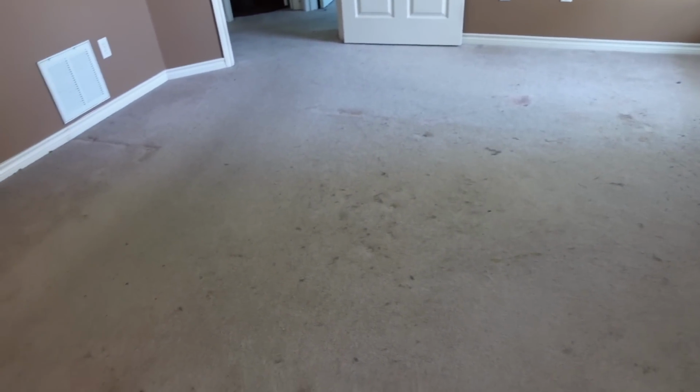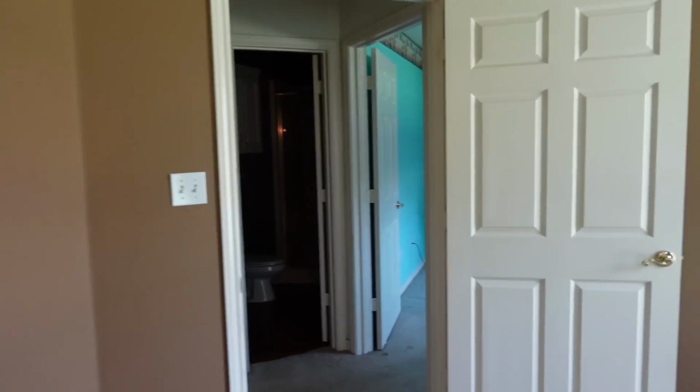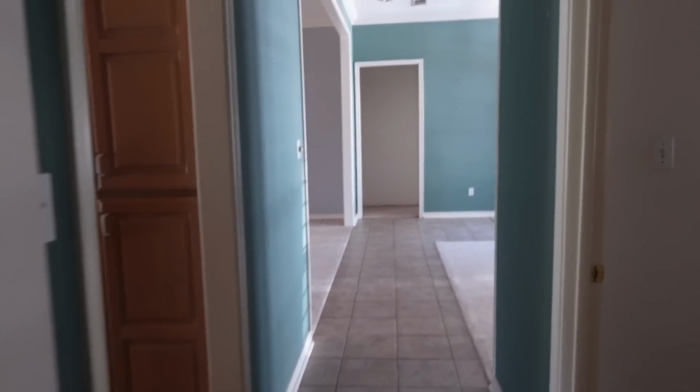But you can see, there's just awful stains and hairballs and whatnot all over all of the carpet. And the first time we came to tour it, I was choking and coughing, and we made the decision that we would definitely need to pull up the carpet. So that is on this side of the house.